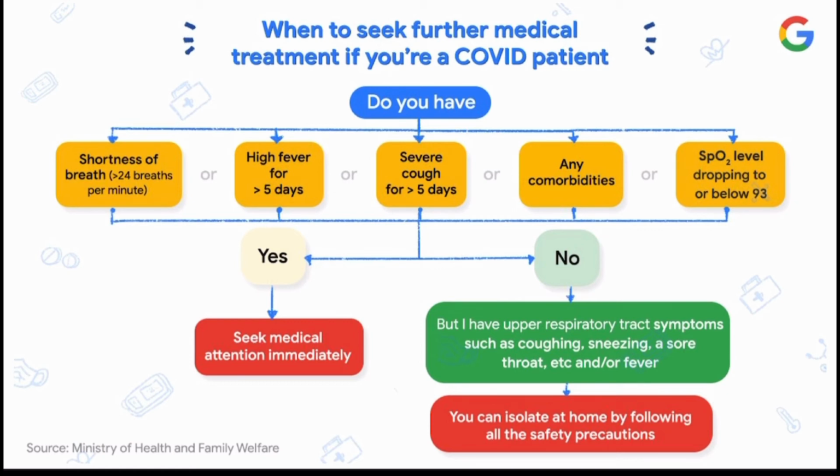So if the fever is more than 5 days, and if the cough is more than 5 days, if you have any comorbidities, especially if you are having hypertension, diabetes mellitus, age greater than 60 years, obesity, having BMI more than 30, all these things will contribute to the alarming signs.